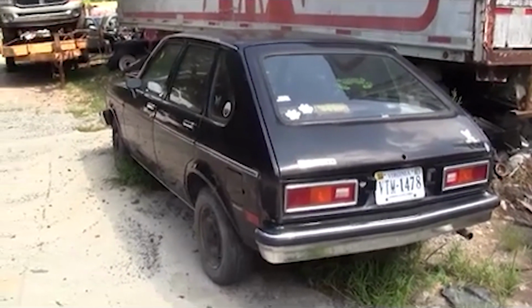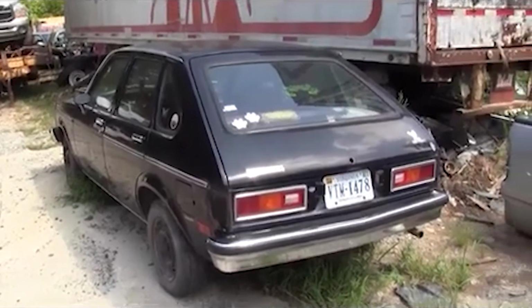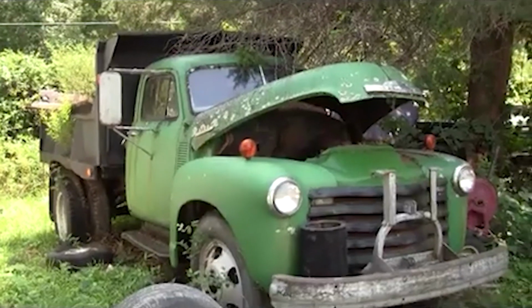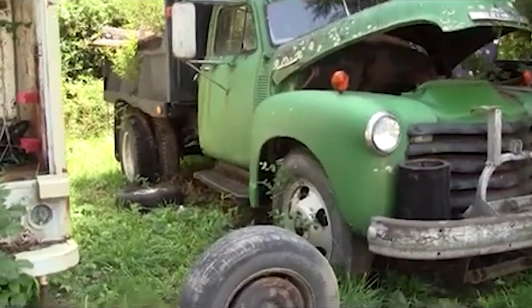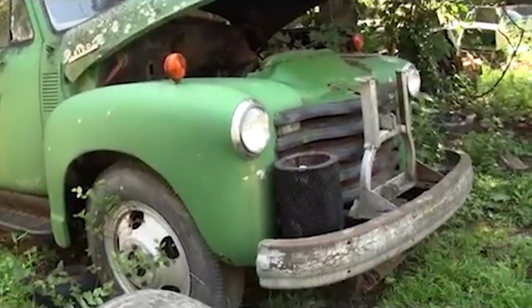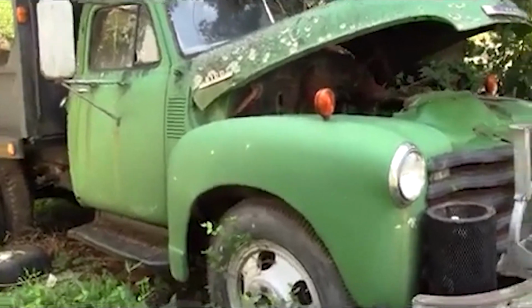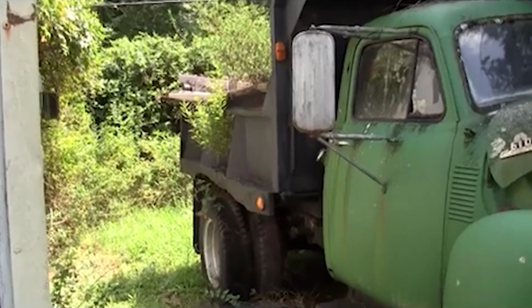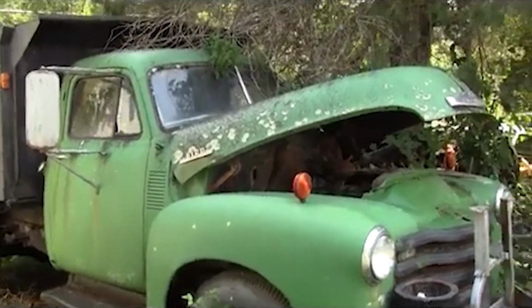Not that old, but it's kind of cute. Don't see too many Chevettes anymore. Well, that one says 6100 series. It's probably a 54 or 55 first series. And it's a little dump. Looks like the whole unit's there too. It does have the split windshield.